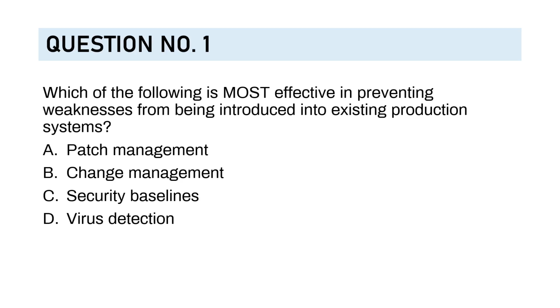But let's have a look at the right answer. Well, the right answer is A, patch management. It's directly about preventing weaknesses in an existing production system, because change management can be applied in both development and production systems, right? Remember that it is according to what ISACA wants, based on industry best practices. So patch management is the correct answer for this particular question, number 1.